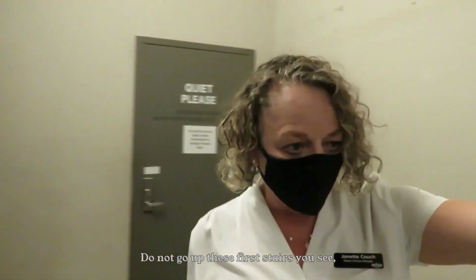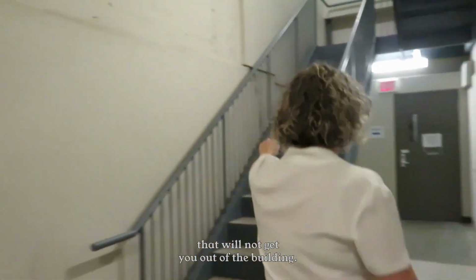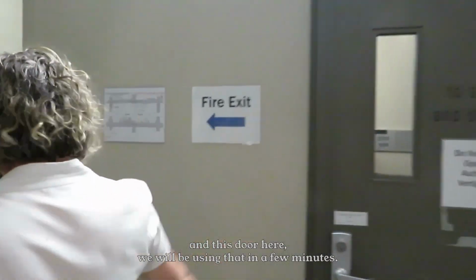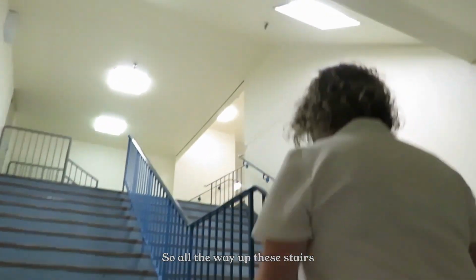Do not go up these first stairs you see. Those just go to the dressing rooms. That will not get you out of the building. You can see the sign here that says fire exit. And this door here, we will be using that in a few minutes. So all the way up these stairs.